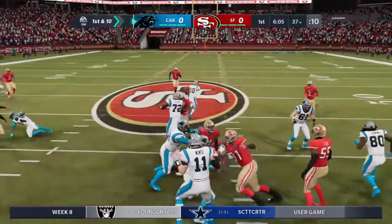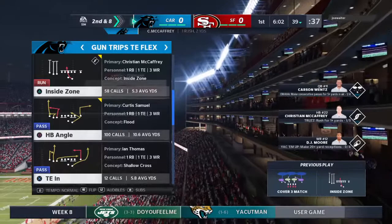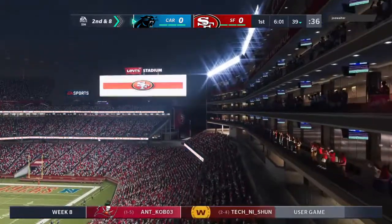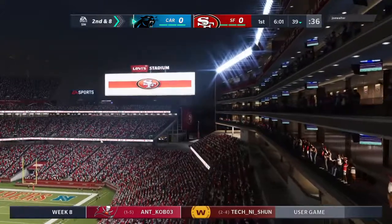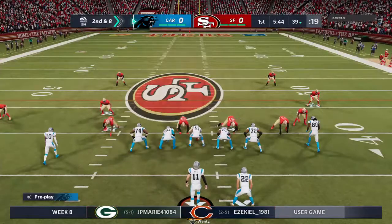First carry of the game for Christian McCaffrey. And this winds up a pickup of 2, maybe 2.5 to about the 39. 2 yards on the carry there. It'll be 2nd down. A gain of 2 brings up 2nd and 8 at the 39-yard line.